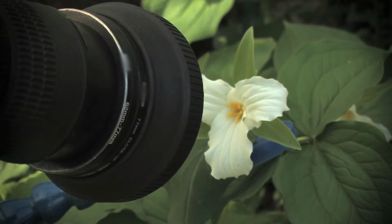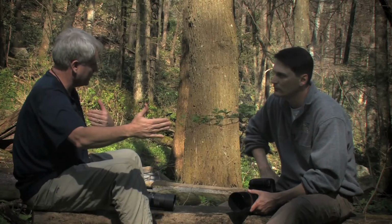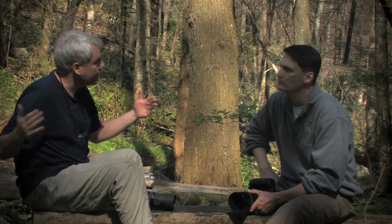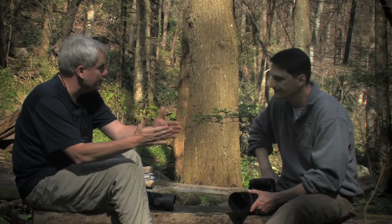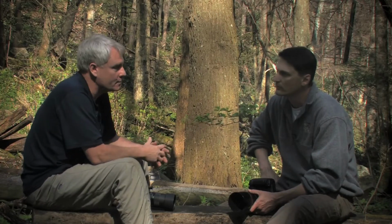And what that does is it gives me more magnification with a longer focal length lens. So if I want to narrow that field of view even further, it allows me to do that. Plus, it lets me shoot the close-ups from further back. I don't have to be as close to the subject. So with certain things like dew-covered wildflowers or insects, that can be very helpful.